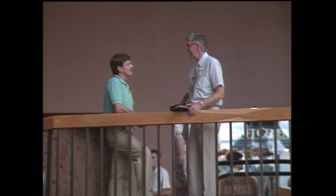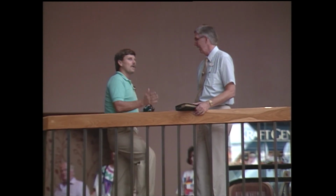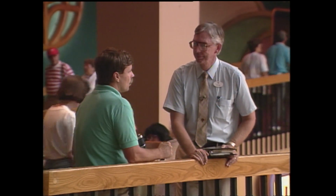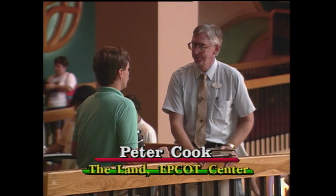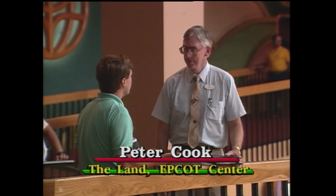Busy already, I see. I'm glad you're here, and what can I tell you about this place before we go out into the back? The one thing that I've wondered about since the first time I came here was, why did Walt Disney World, when they built Epcot, decide to have a pavilion called the Land?